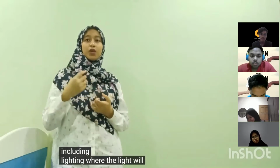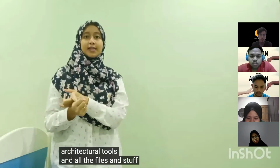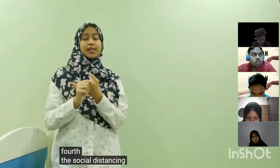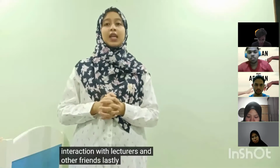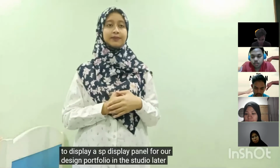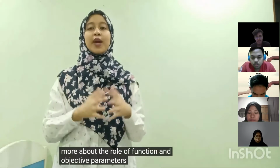lighting, where the light will come from, the storage area for the architectural tools and all the files and stuff, and also the individual health. And fourth, the social distancing, while not limited for interaction with lecturers and other friends. Lastly, it should also can be used as a display panel for our design portfolio in the studio later.